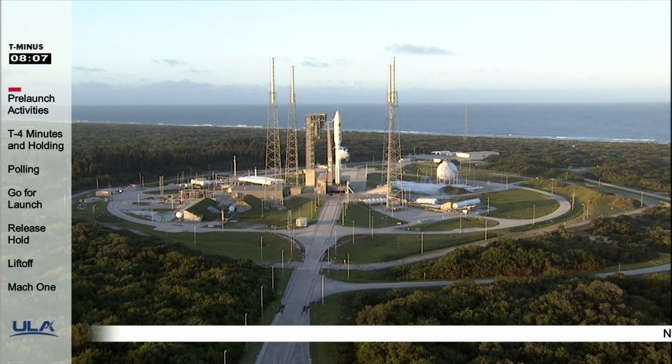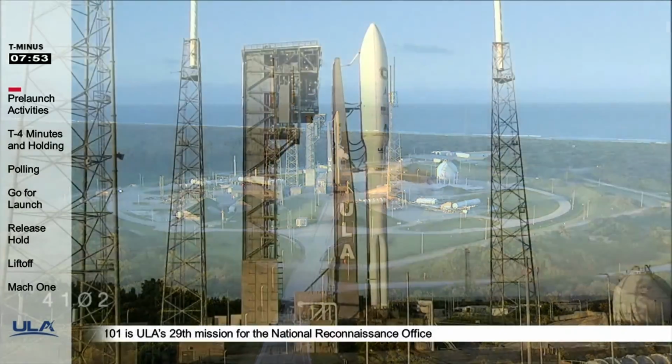Preparations today took a little bit longer than expected, and so we did borrow some of the time from that final built-in hold for the pre-cryogenic hold, which left us with a 7-minute terminal count hold for today's mission, which we'll be entering very shortly.